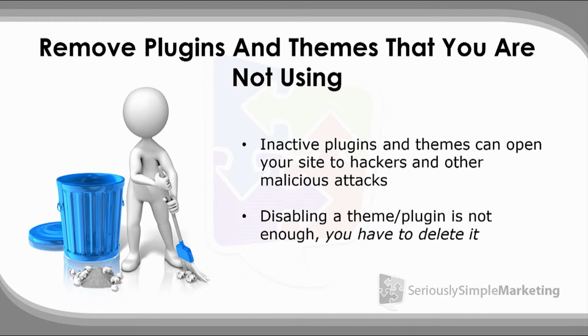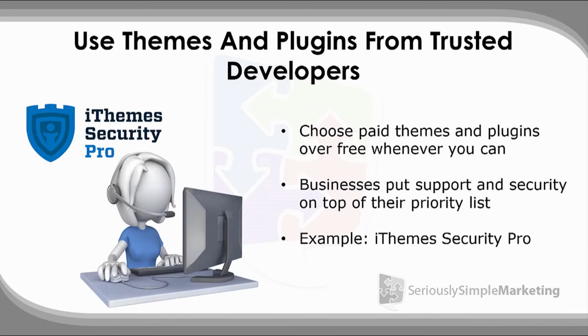So all you need to do is just make sure that if you are not using a plugin, if you're not using a theme, to delete them. Get them entirely off your server.